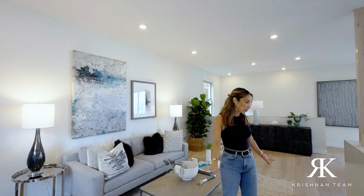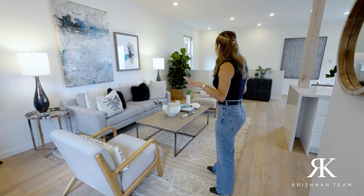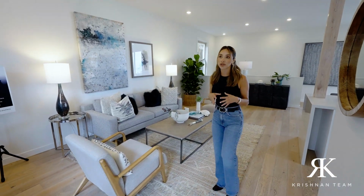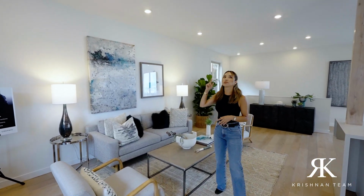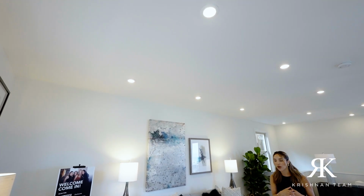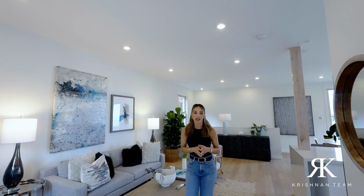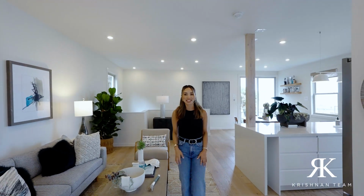You've got these beautiful white oak hardwood floors, a lot of windows, so you're getting a lot of good natural light. They do have really nice placement of recessed cans, and everything's bright in here. So it is really just nice and bright. Honestly, you don't even need the lights on in here, which again, natural light is a big deal for buyers, right? People want to live in a nice, bright space.